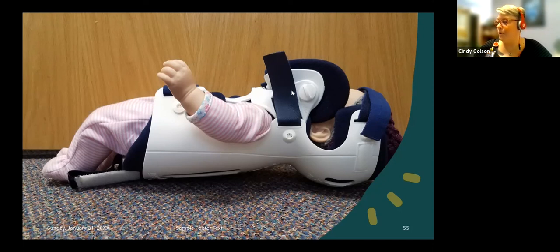So again, this is where the ears go. And you want to have blue on blue. And this is the head strap. This is not a neck strap. I've also seen the strap of the head wrapped around the neck. Yes, it may keep the front of that collar in place, but it's not appropriate. And it's also a choking hazard.